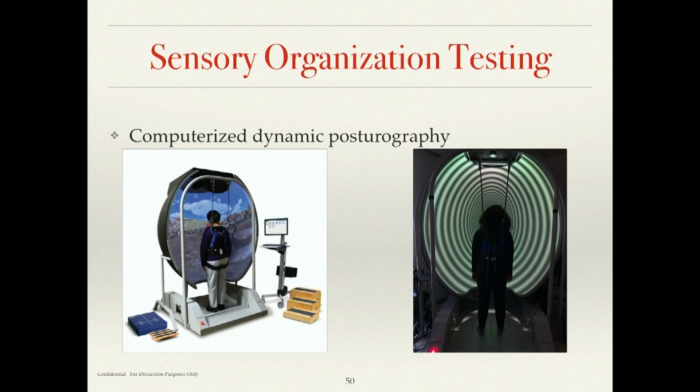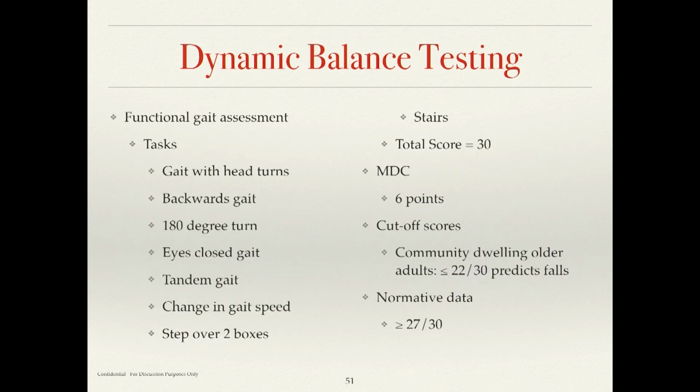So we're doing eyes open, just how do they feel being in this environment, eyes closed. Number 3 is when the walls are moving or that image is moving. And then 4, 5, and 6, same idea, but the floor is moving. And it's sway referenced, so they're really in control of that movement. If they're moving, that floor is moving.